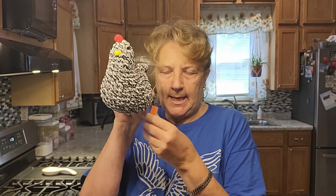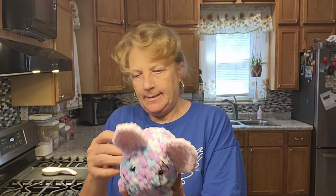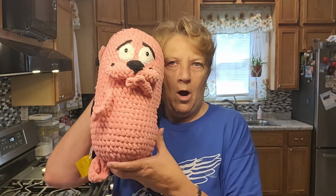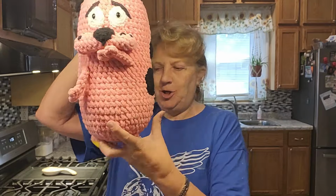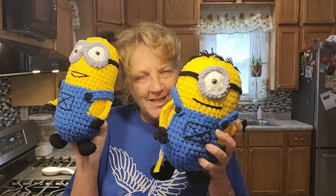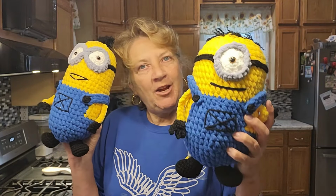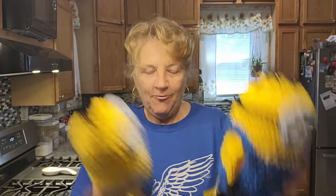1 chicken. That is $10. 1 mouse or guinea pig or whatever this thing is. And it is $12. 1 giant courage. He is $35. 2 minions. Are they cute? These are award-winning Reserve Grand Champion at the county fair, and they are $40.